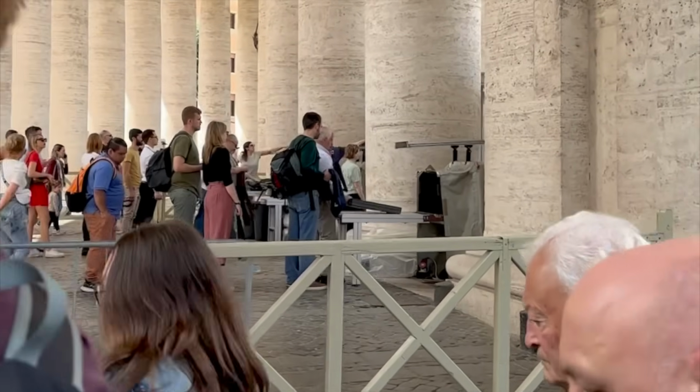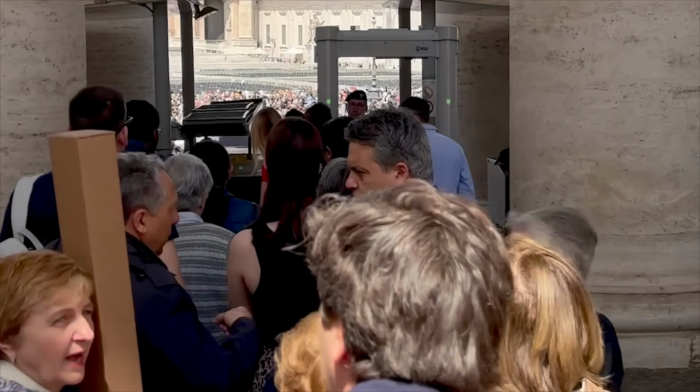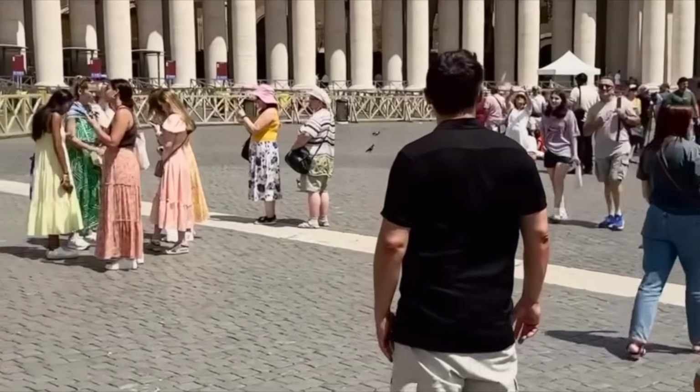But speaking just of the Angelus, it starts at noon and you want to be in St. Peter's Square by about 20 to 12. So on this Sunday, when the Pope is going to be giving the Angelus, they move the security out because you need to go through security just to get onto St. Peter's Square. It's no longer just to get inside the Basilica, but to get onto the square.